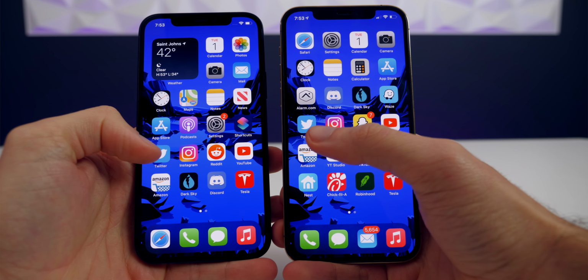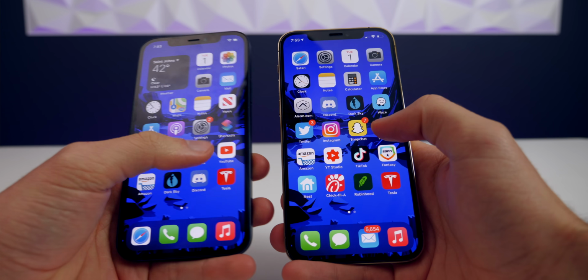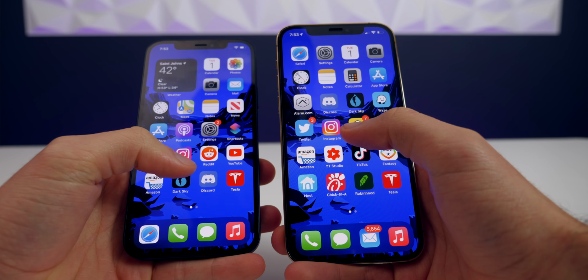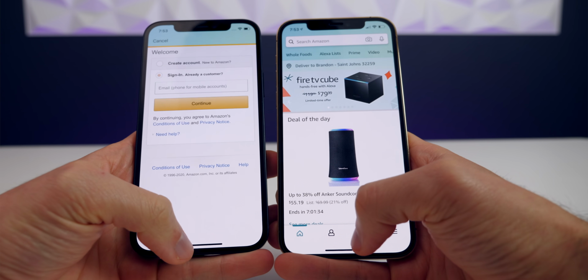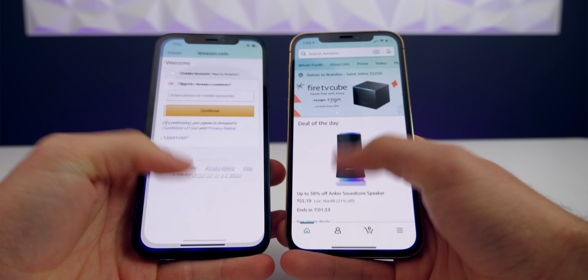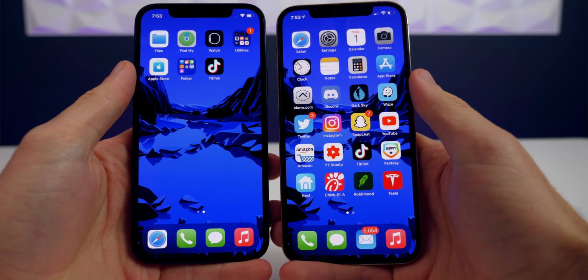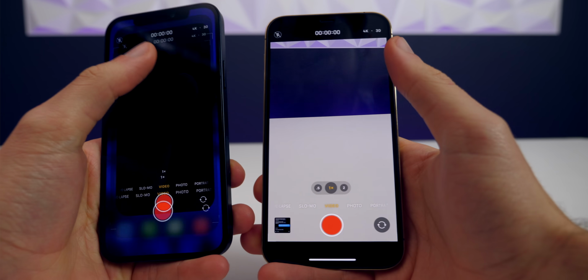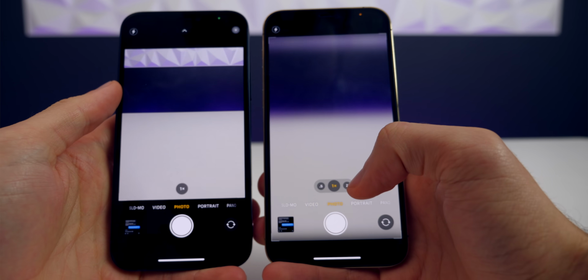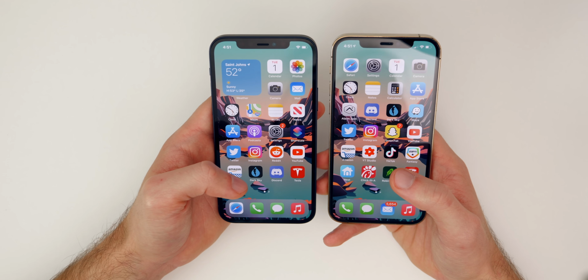Now, another area where I noticed a difference is in the performance. So we have 4 gigabytes of RAM on the iPhone 12 versus 6 gigabytes of RAM on the iPhone 12 Pro. I did notice that there's not as many app relaunches on the Pro. And I actually noticed this pretty much every other day. I would think to myself, wow, the Pro would not have relaunched that application if I was on it. Whereas the iPhone 12 will relaunch applications more frequently, which can be kind of annoying.